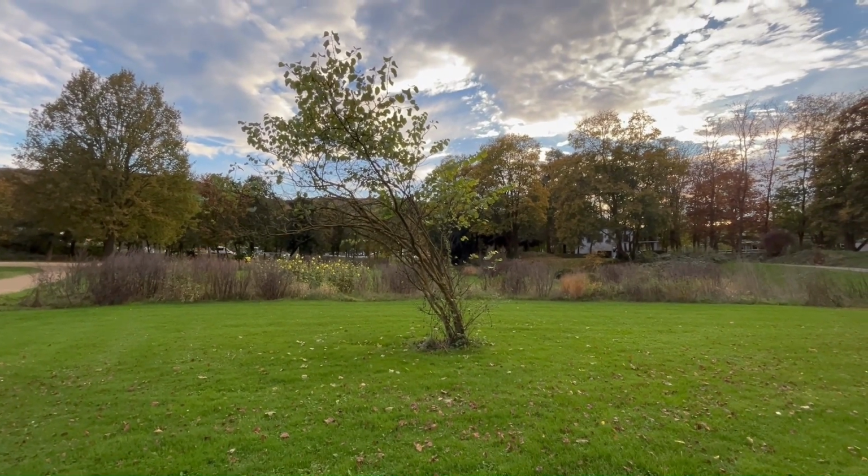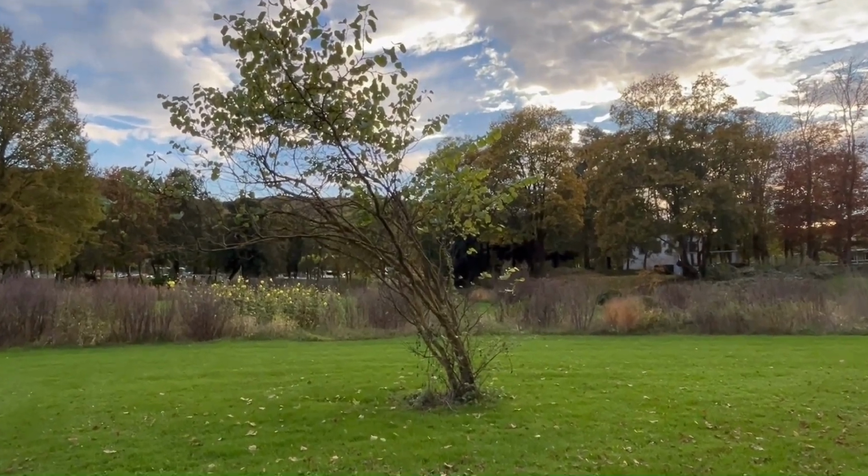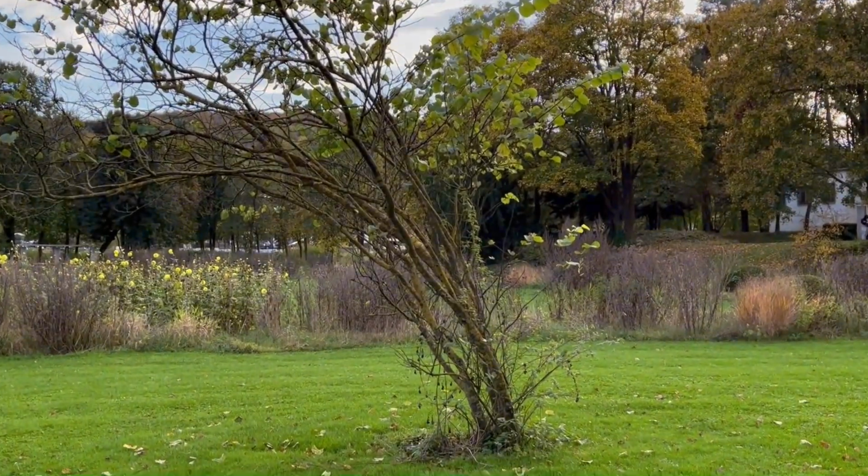So this is my favorite plant in the city of Bad Neuenahr these days.